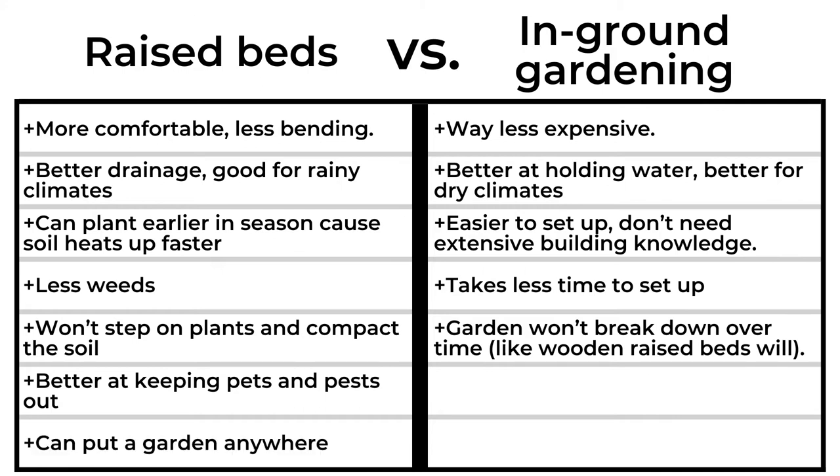You can put a raised bed garden anywhere, on the top of a building or even a patio, but are confined to certain shapes, usually squares or rectangles. In-ground beds allow you to plant in interesting formations and really get creative with planting schemes. So, that's it, my friends.